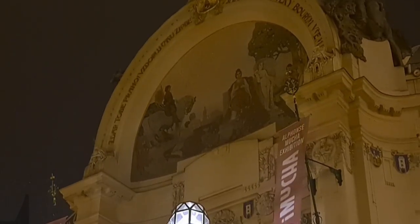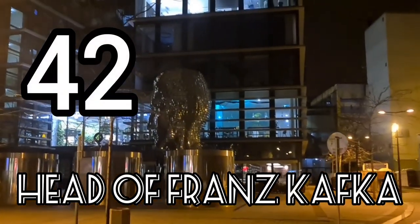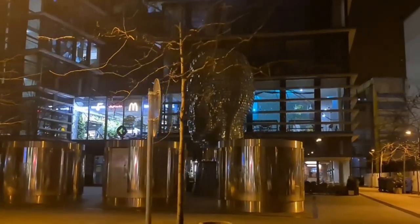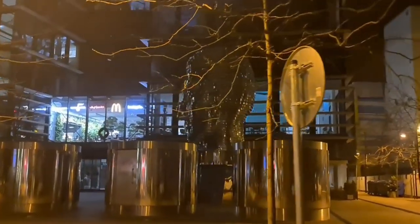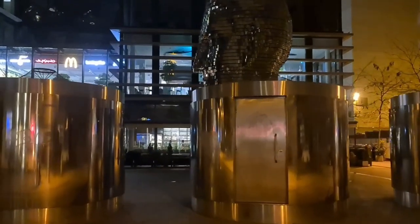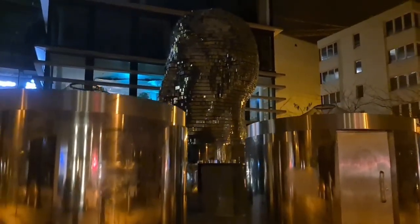The exterior is lavishly decorated with stucco and allegorical art. We were looking for the head of Kafka. It's a little bit hidden, so you have to know where it is. But now we found the head of Kafka. He doesn't move now, but probably he is moving during the day.